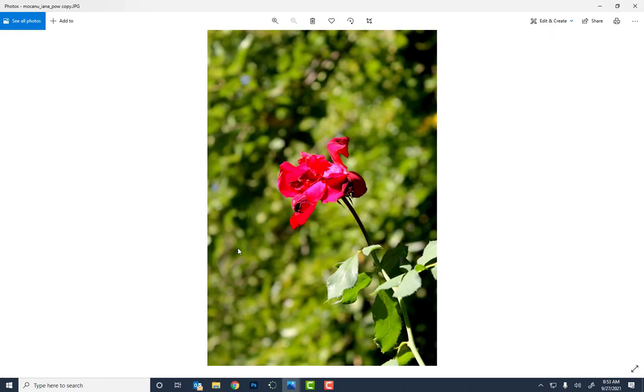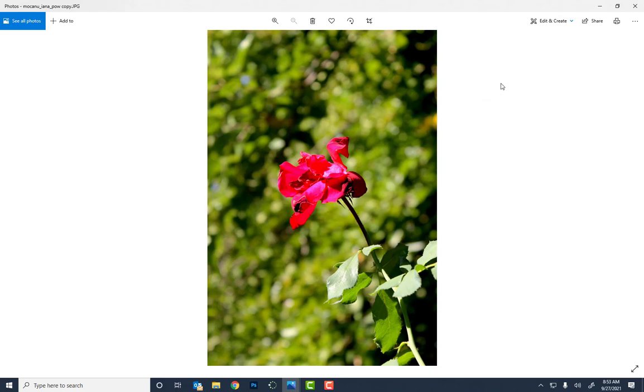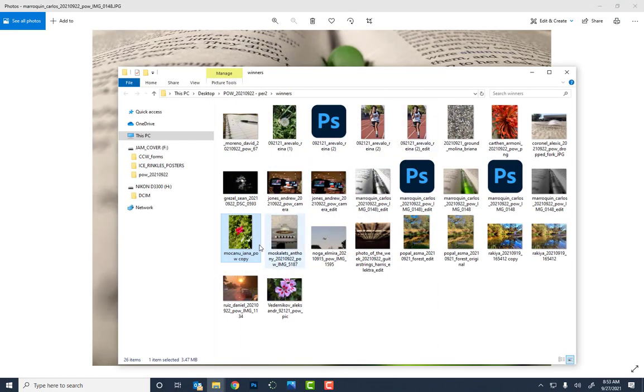This one, pretty cool shot. Got the rose there. It's in focus, and there's nothing distracting here. It's in nature out there. It's all good. So it's a nice shot of the rose, and she took that with the Canon EOS camera. So she did a good job. All right, and moving on.